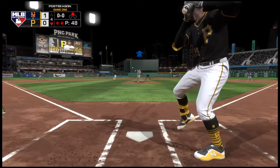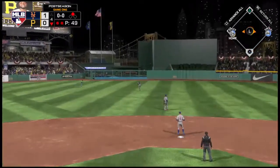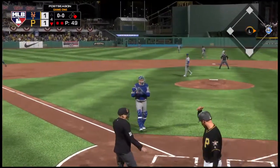Here's the first pitch to him. Hit hard up the middle. And that is through into center field. A base hit. Long throw to the plate. Oh, but it's offline, so the run will score.